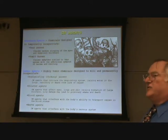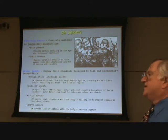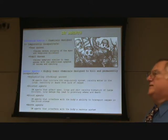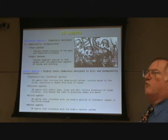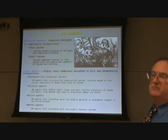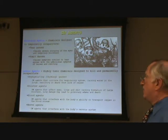There are the blood agents. Blood agents are compounds that are designed to inhibit the passage of oxygen through the body, or they also inhibit important cell respiration mechanisms. And these are also lethal.